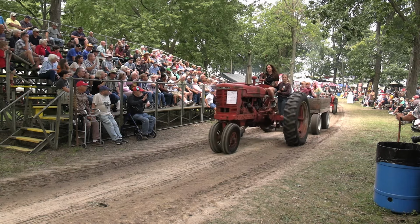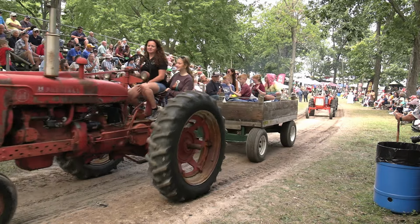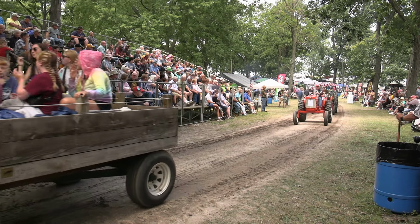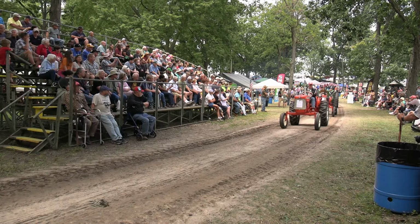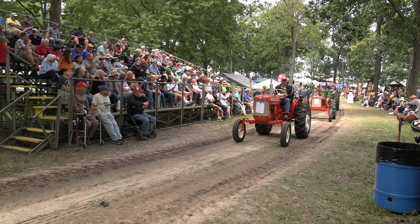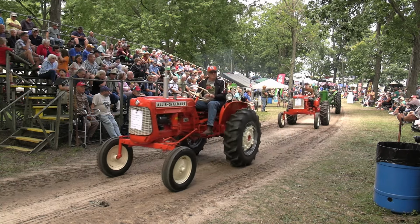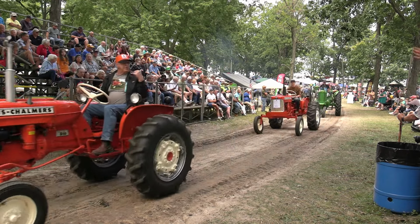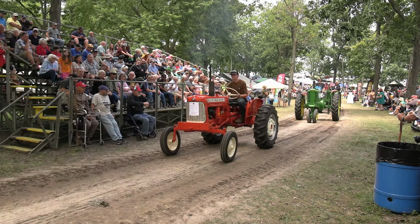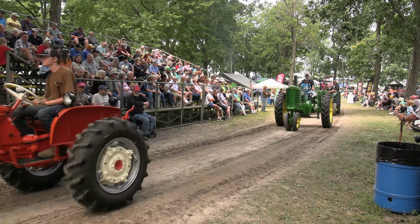Here we have a Farmall M, 1949, owned by the Jers out of Hampshire, Illinois, with family in tow. We have a couple excellent Alice Chalmers examples. I think they're both Alice Chalmers D10. D12, D10, and behind it a D12. Big brother, little brother. Again, Alice Chalmers, one of the first tractor companies to use those pneumatic tires.